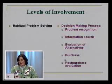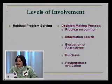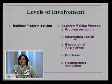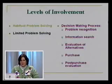But what happens if you're buying your Coke? You're a Coke addict. Ooh, that sounded wrong. Let's make it Pepsi. Okay, you're a Pepsi addict. You're coming through here, problem recognition, you're thirsty. You know you want it. You go to get your Pepsi. You know what? There isn't any on the shelf. The store is out. Oh no, what are you going to do? Well, your habitual problem solving has just become a limited problem solving.